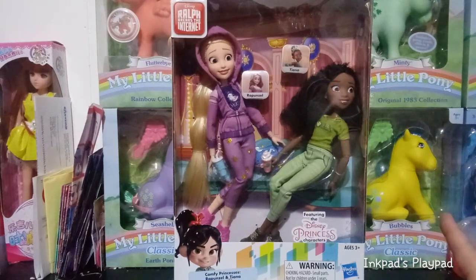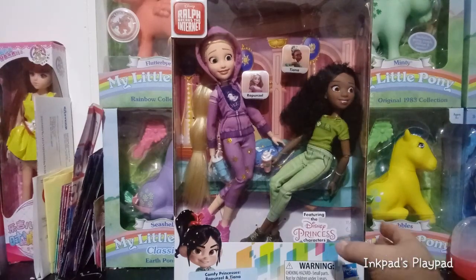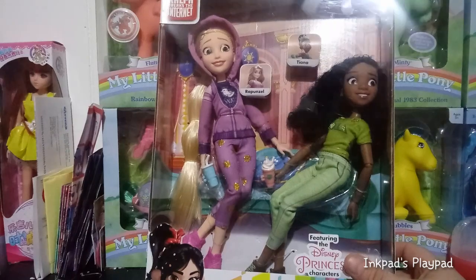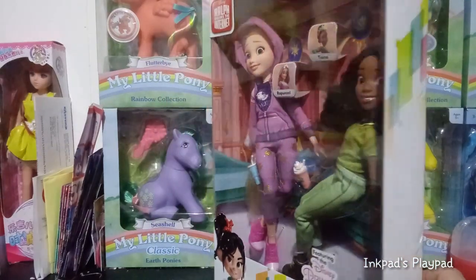Either way, I don't know if these ones are still on the shelves. I did see Elsa and Anna still on the shelf at Walmart last time I was there a few weeks ago. Anyhow, getting into it, I'm excited for this set, and there are a couple of things that I dislike about it, and I will tell you about them later.